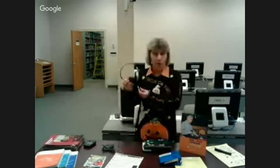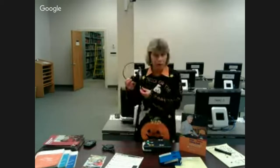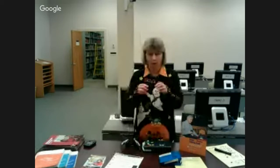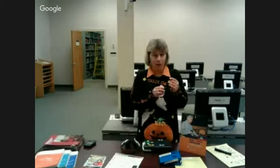You can use headsets. You can get headsets from the National Library Service, from your local library for the blind. You can also use a pillow speaker, which you can get from the library for the blind.